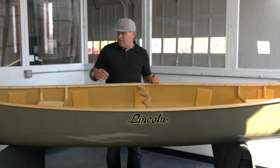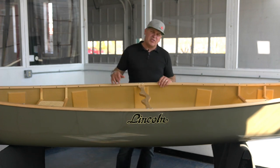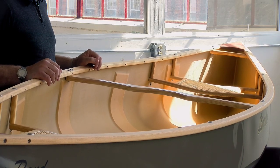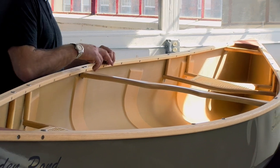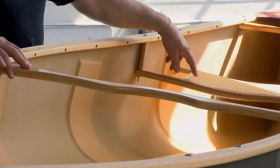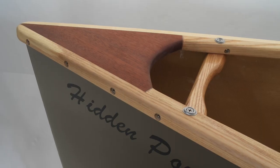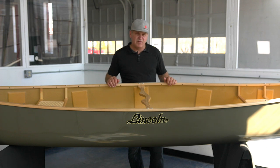We outfit them in either aluminum, so the standard option would be aluminum rails. This has the added option of ash, so it's decked out in ash trim, ash gunnels, with an ash portage yoke. We're incorporating contoured seats, and we make our own decks. We have mahogany decks. Exceptionally light for a 14-foot and a 12-foot boat, and really good paddling boats.